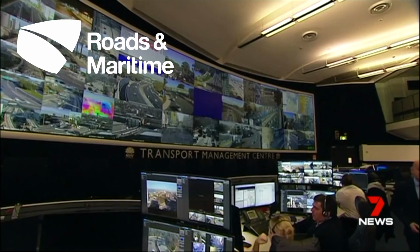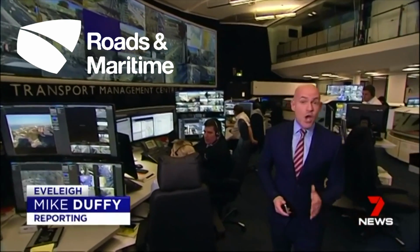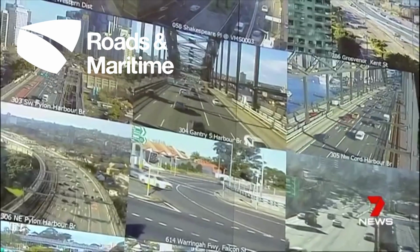The system has almost 2,000 cameras and is one of the most extensive CCTV networks on Earth. But it's these, the drivers' own smartphones, that allow them to accurately predict arrival times. They use Google phone data to track travel times. We get access to that raw data, and that provides us in real time with knowing exactly how long it's taking people.